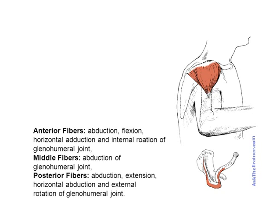The anterior fibers of the deltoid help in abduction, flexion, horizontal adduction, and internal rotation of the glenohumeral joint. The middle fibers help in abduction of the glenohumeral joint, whereas the posterior fibers help in abduction, extension, horizontal abduction, and external rotation of the glenohumeral joint. Herein we have in detail reviewed the deltoid muscle.